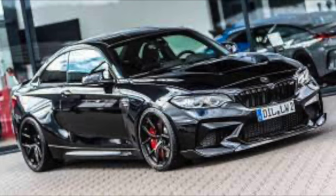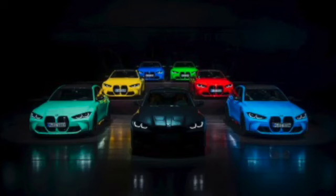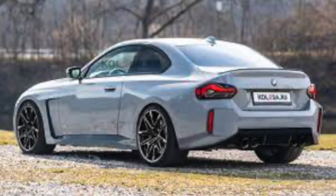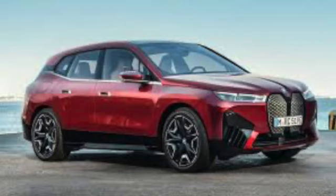The thing with the new M2 is it's not the best looking car, but it's still better looking than a lot of BMWs, but it doesn't really flow with their lineup very well. The styling is way more subdued, and it's almost a little more boxy than pretty much everything else that BMW offers. Like the new iX, which is just atrocious, and a lot of the lines clash together.